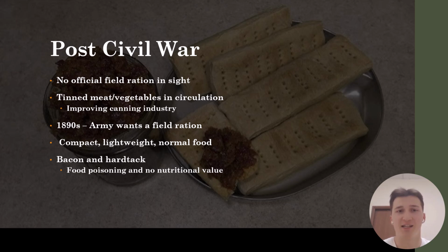In the mid-1890s, the Army wanted a field ration called the Emergency Reserve Haversack or Marching Ration. So what were the criteria? Compactness, being lightweight, and the use of normal food. Naturally, the Army messed it up and said its soldiers would run on compressed bread, known as hardtack, and cooked bacon. But this led to food poisoning due to poor packaging.